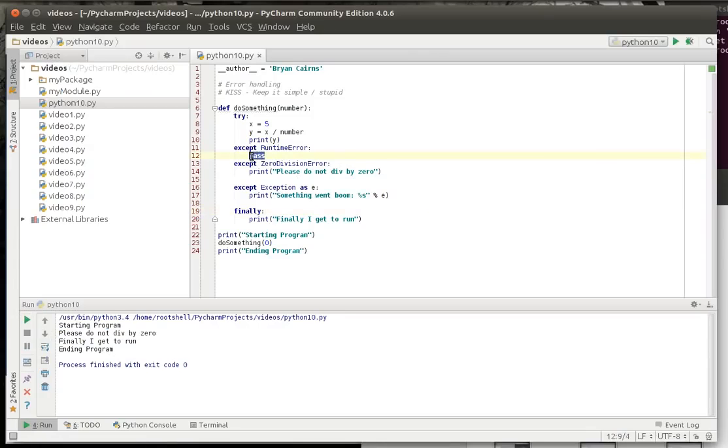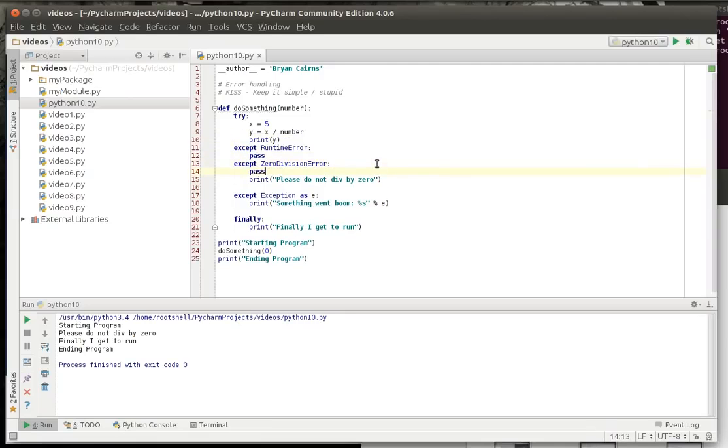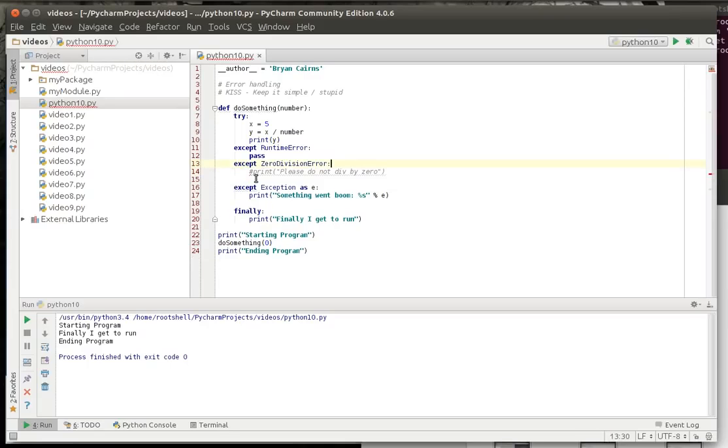That'll create what's called a silent error. Well, actually, it'd be a better example if I had just done it with the division by zero. Let's throw a pass in there. Let's comment that out. There we go. That's what some people will do. They'll say, if you divide by zero, just pass. That creates what's called a silent error. You never knew that happened. You never, never want to do that. Repeat after me. Never do that.